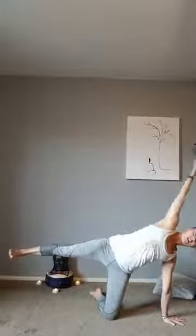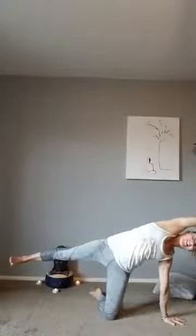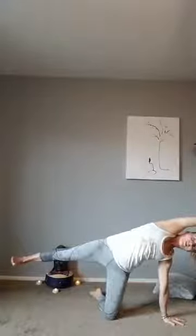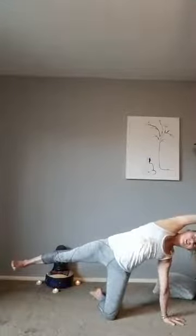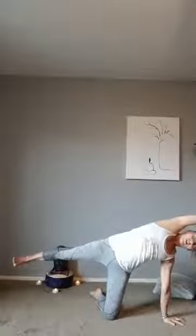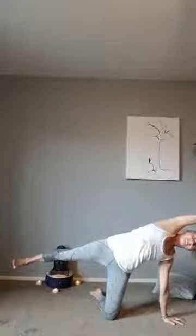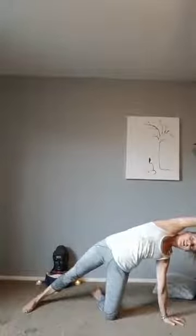Let's reach the top arm overhead. I know you're losing my arm here, but you get the idea. Reach out from your fingertips all the way out your back heel. And just breathe. Right arm pressing into the ground. Navel in. Strong back leg. Full breaths here. Your leg could be down at the same time. Just feeling a nice deep side stretch.